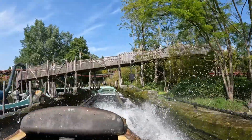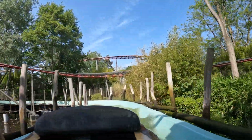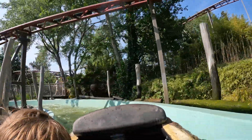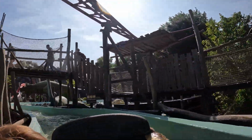Whee! I didn't know you'd get a splash on me. That wasn't too bad, was it? No, that wasn't too bad at all. Don't mind that. The next one's the same as that.